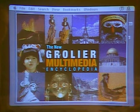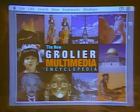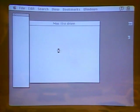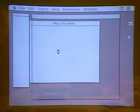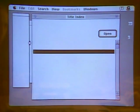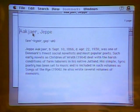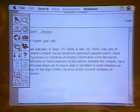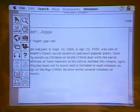I've got the new Grolier Multimedia Encyclopedia. It's basically a 21-volume encyclopedia on one disc. And unlike the encyclopedia that you would normally get, it's got QuickTime movies, computer-generated animations, color maps, and text and graphics. So we are going to look, whoops, what have we done here? There are a couple of different ways that you can look at information in here. This menu bar lets you look at different types of information such as maps, still photos, and so forth. And here is the QuickTime movie icon.